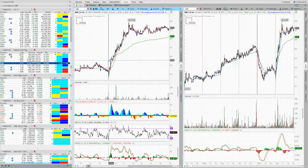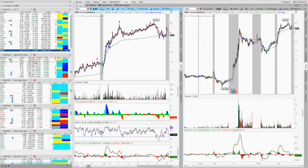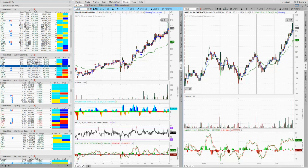MBI, there's another one, holding its highs. This was at $8. It got up to $8.50, collapsed all the way to $8.19, and now it had this nice rip. So let's see what happens tomorrow. 4 million shares traded. It might be a good short. Maybe it pulls back tomorrow nicely at the open. Let's see, AXAS. It's ripping, holding its highs, very choppy. I'm not going to put it on my watch list, but you can, look at it.